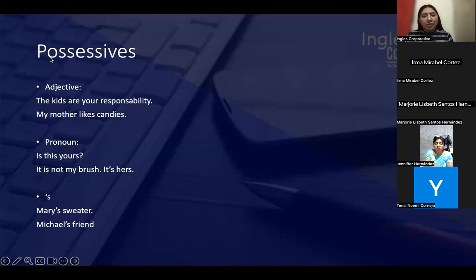Tenemos los posesivos adjetivos. Por ejemplo, the kids are your responsibility. Acá está el posesivo. Los niños son tu responsabilidad. Tenemos el otro. My mother likes candy. My mother. Okay. It is showing and expressing relationship, ¿verdad? Relationship. Now we have possessive pronouns o pronombres posesivos.